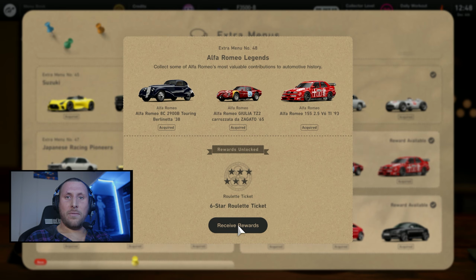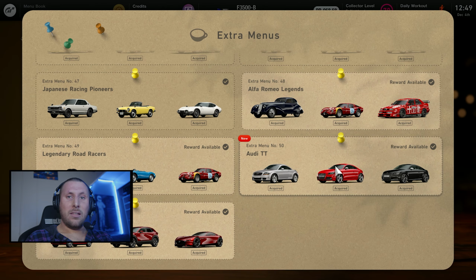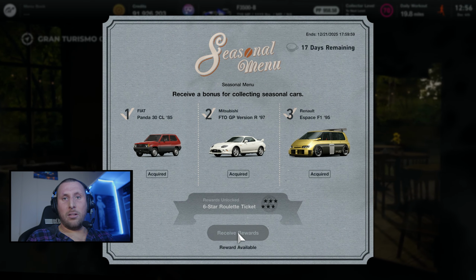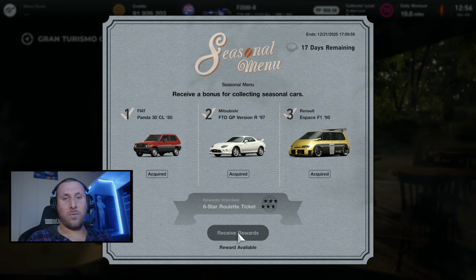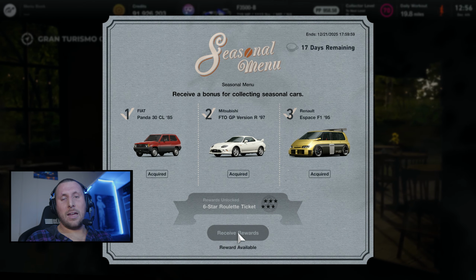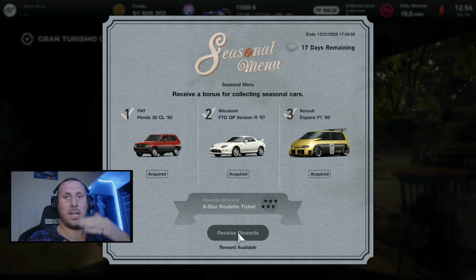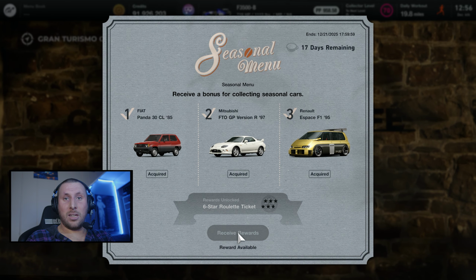Following in the footsteps of the weekly challenges, where they changed to have a wider variety of events for players who play on a more frequent basis, the cafe system also has a brand new seasonal menu book. So following with the extra menu books, instead of just waiting for certain cars to show up in the Legends dealership, there's now a limited-time selection of menu books. Depending on the cars available at a given time, you have a rotating menu book that you have to keep your eyes and ears on to collect all the cars that are available at that time.